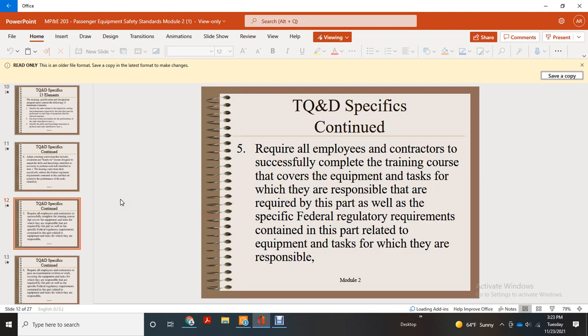Training qualification designation specifics, continued. Five: require all employees and contractors to successfully complete the training course covering the equipment and tasks for which they are responsible, as required by this part, as well as the federal regulatory requirements contained in this part that relate to the equipment and tasks for which they are responsible.